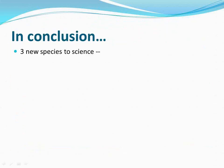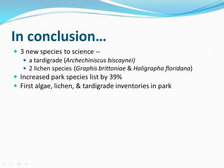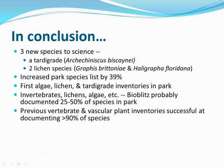So in conclusion, we have 3 new species to science: a tardigrade and 2 lichen species. We increased the park species list by 39%. And it's the first algae, lichen, and tardigrade inventories in the park, and possibly for others as well. We probably made a good start, but we can do additional inventory work on those taxa. But our previous vertebrate and vascular plant inventories are probably pretty solid, which is nice to know.